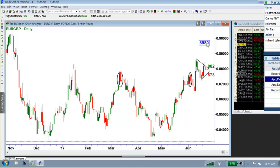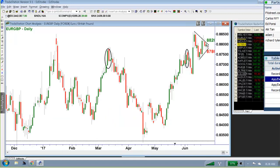I'm reading here that 1.8 million ounces of gold traded in 1 minute just came across the Bloomberg screen. So we'll take a look at that later.